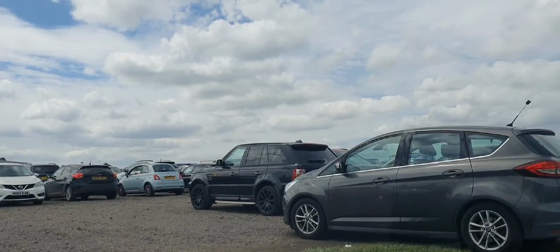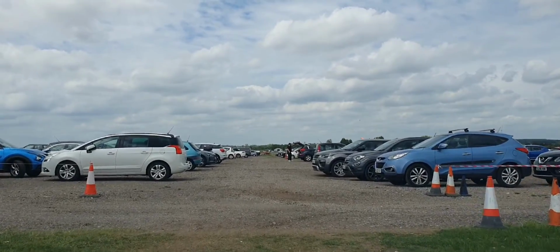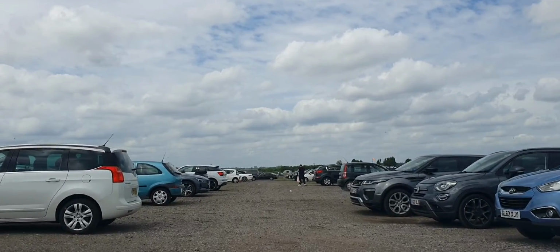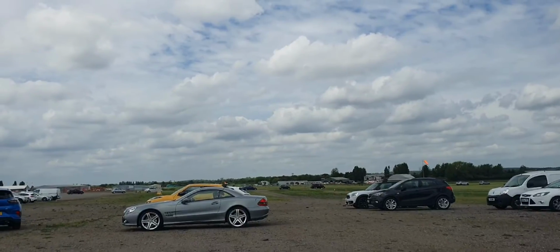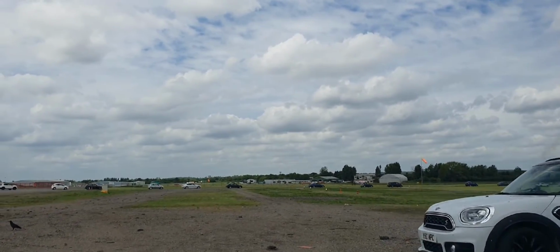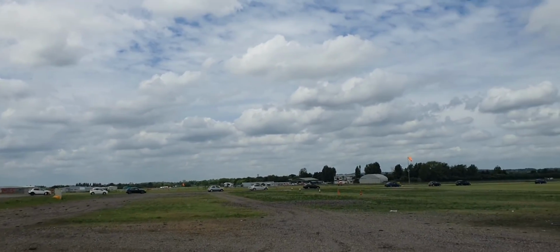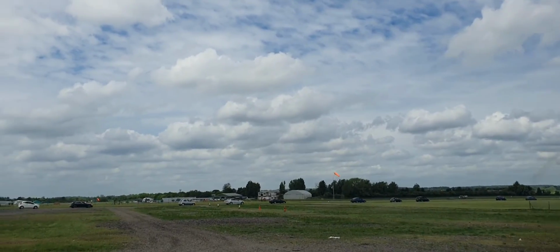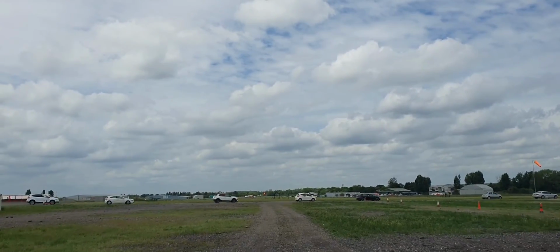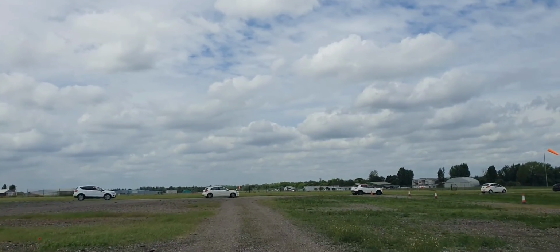There we go, and as you can see the road out, it is very gravelly. It isn't a true car park in the sense of it's all been tarmacked and whatever. But it's easy to get out, just follow the route and just go all the way back round again. Oh, and there's a bird just flown straight in front of me. If it's not people, it's birds. Here we go. So as you can see, there is a bit of a queue to get out today. But it is moving, so we won't be here for long.